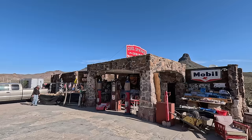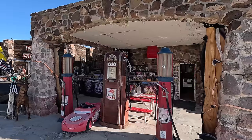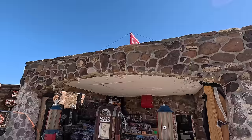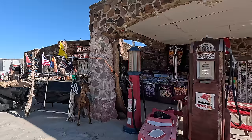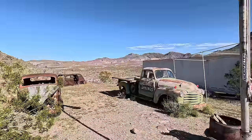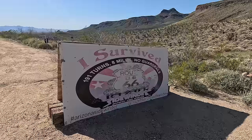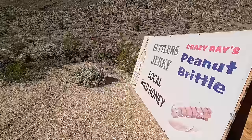Good morning, how are you? I'm well, thank you. Always like seeing this old pickup truck. Old flagpole. And I survived the Sidewinder curves. Even got a hashtag for it. Cool little stop. Always recommend stopping here.